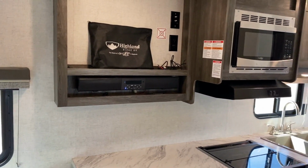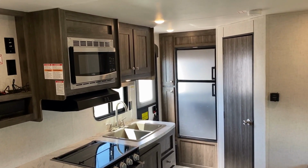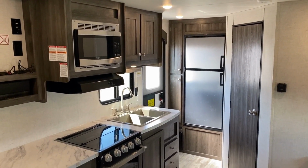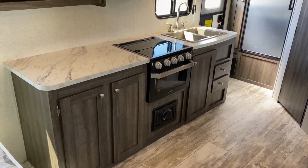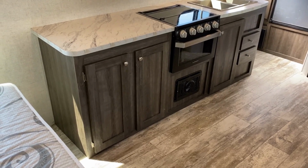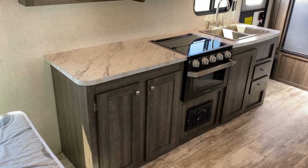And very similar to the Rockwood and the Freedom Express that I've mentioned. And if you're kind of curious, because I keep talking about those, if you don't know what those models are all about, I'll try to leave links to those in the video description. And if I forget, shoot me a little reminder. It says, hey, idiot, you forgot again. You know, maybe do it in nicer terms.